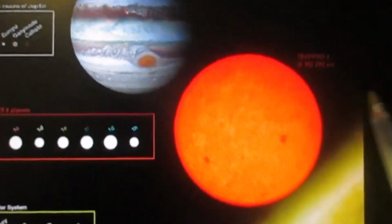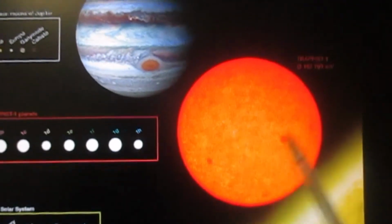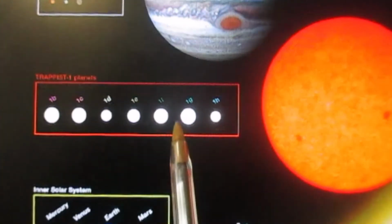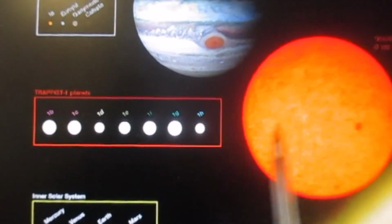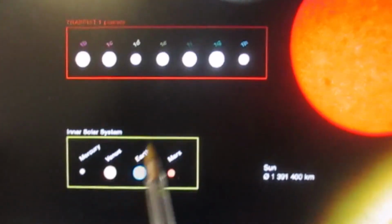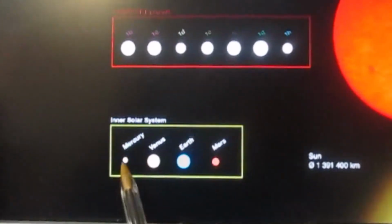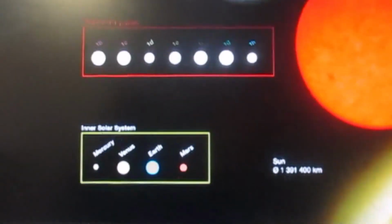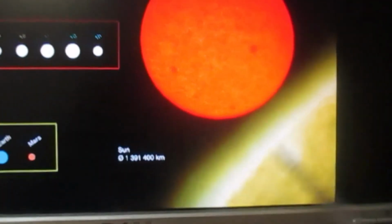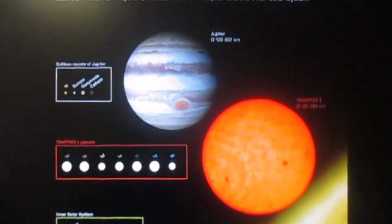Yeah, it's not a bright white sun or bright yellow sun like ours. It's a warm red sun. And these are the planets that are in its system, and that's their sun. And this is our inner solar system, Mercury, Venus, Earth, Mars, and our sun. Okay, right here, our sun. Next.